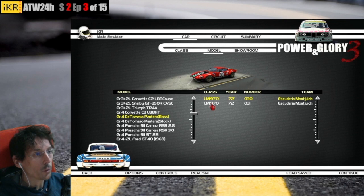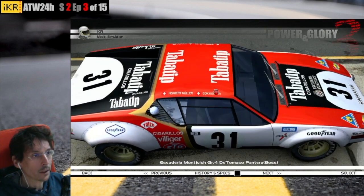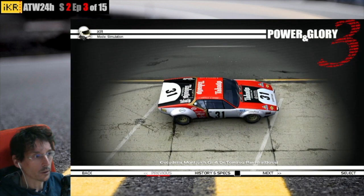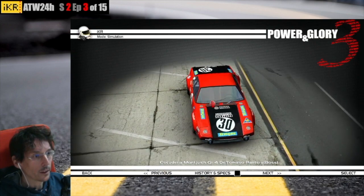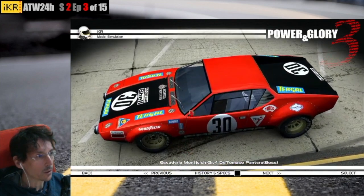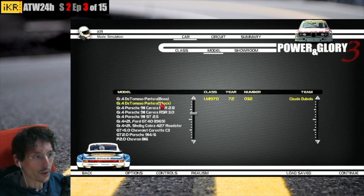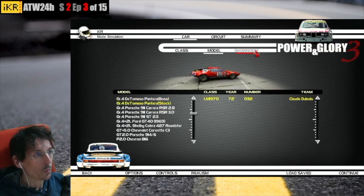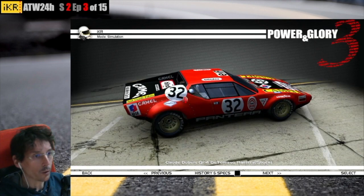The Scuderia Montjuic will bring the number 30 and the number 31, different paint scheme. Let's see the drivers: Herbert Müller and Cox Cocker, if I pronounce it correctly. The number 30, already seen here and there. I do not remember the names of the drivers, sorry, they are not written. The Boss version, the stock version, Claude Dubois, 72 the year, and the driver obviously is Jean-Claude Dubois.